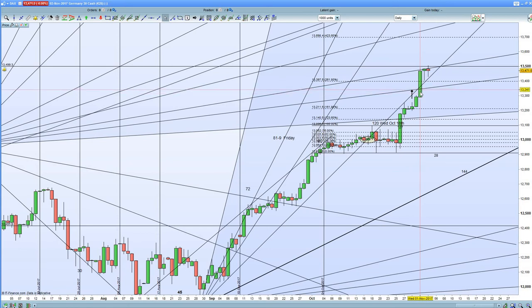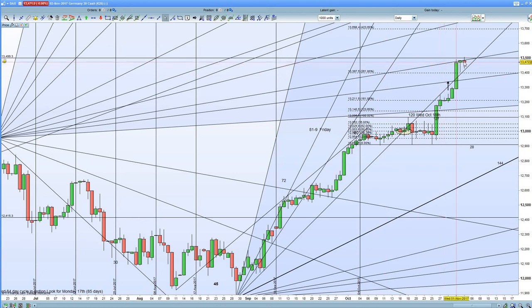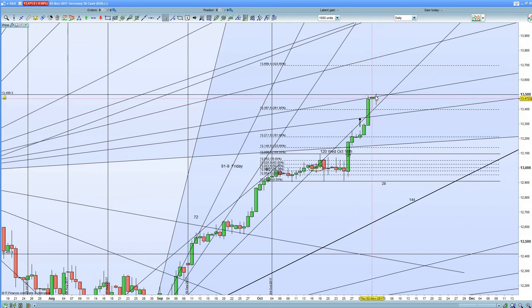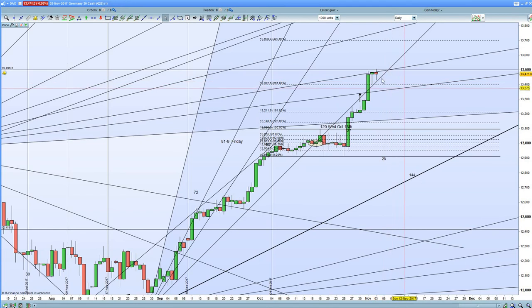As we can see, the bulls and the buyers just blew past that and came to the 1.3 timing angle of that high. And for the moment, the bulls have been halted by this angle. Given how overbought this is, we could possibly see a bit of a breather for the meantime, and a possible backtest of this angle as an area of support before possibly shooting up to this 423 extension.